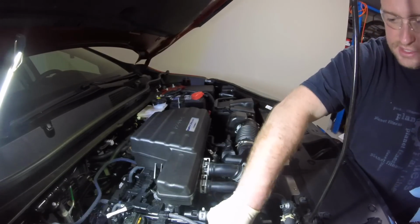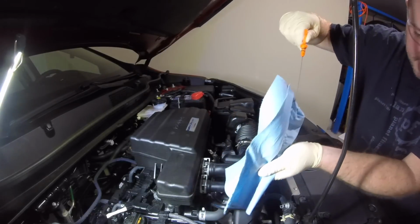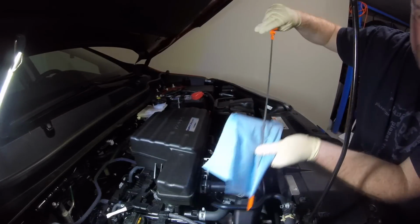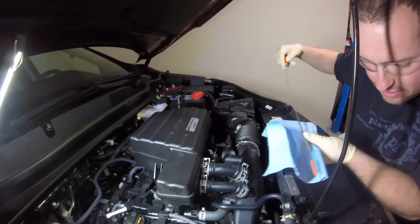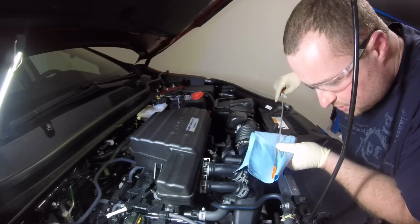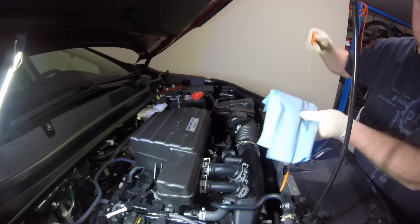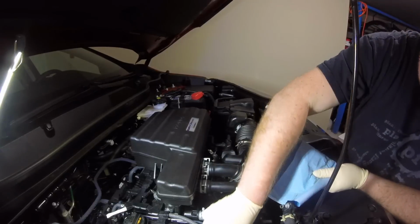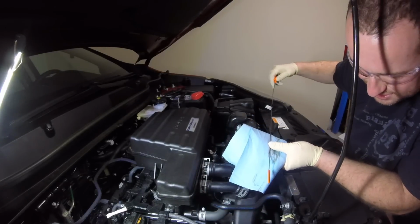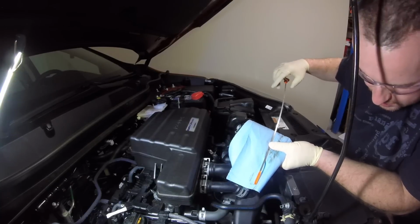Alright, we've waited our 3 minutes. Now let's see how we did. Obviously, when you're checking your dipstick, pull it once, don't even look at it, stick it back in the second time. When you're pulling it out, make sure you always hold it down so you're not getting a false reading. Sometimes I like to just press it and I can tell. It's not looking like it's registering anything. Yeah, way low.